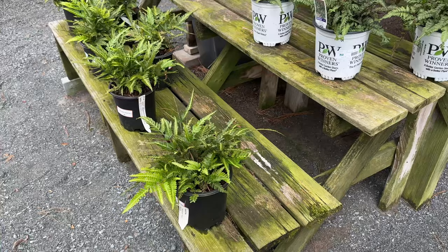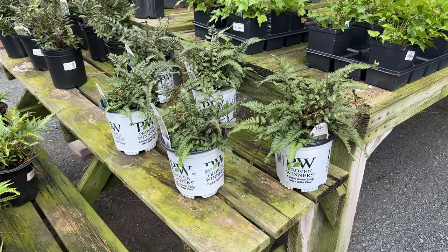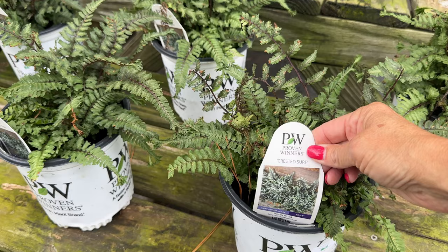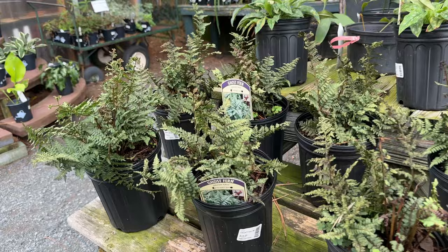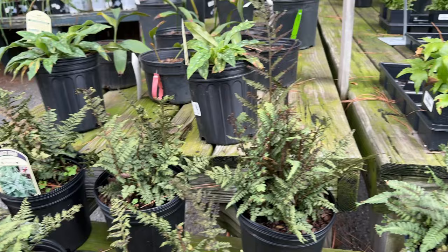These ferns would be a great option in there as well. I think this is the exact same one that I bought at Pikes Nursery that was Proven Winners. Pretty sure it was Crested Surf. That would be pretty. And then this one's really pretty too, the Ghost Fern. They've got lots of different ferns here, as you can see.